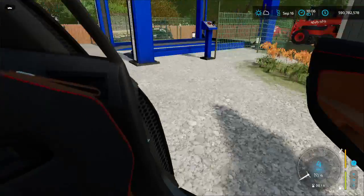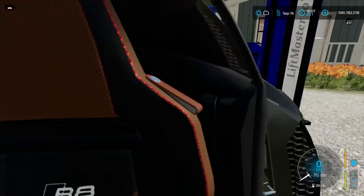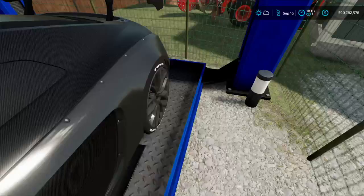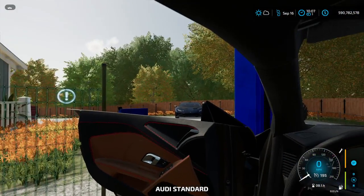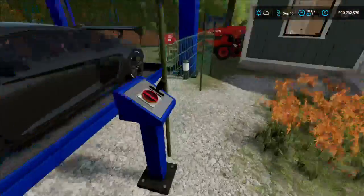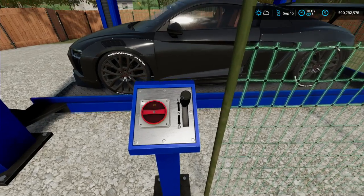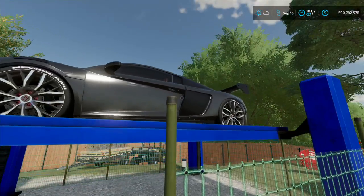See better. Let's close this now. Yep, all right, we're good. Now let's see. I wasn't really taught how to do this, so let's see. I think we have to flip this and pull that up. Yeah, there it goes.